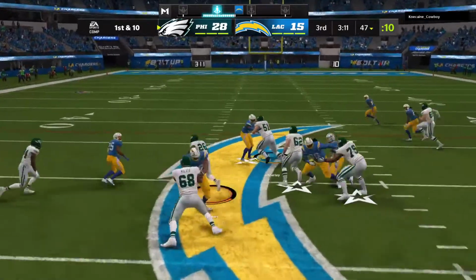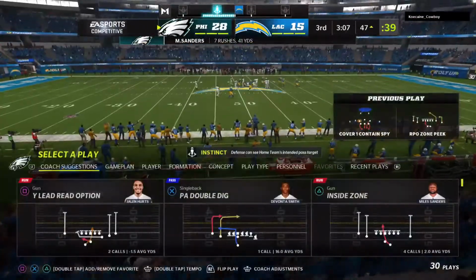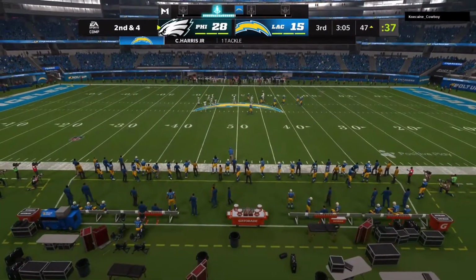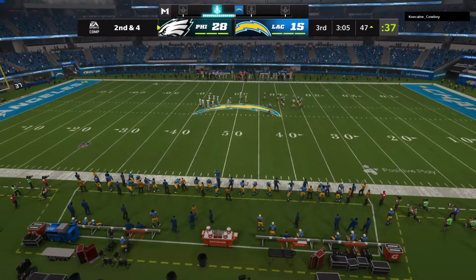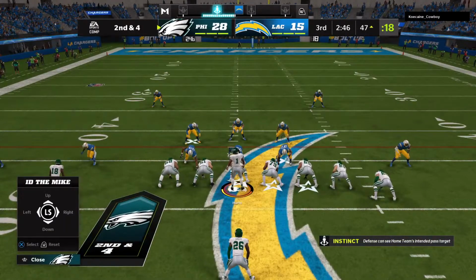On 1st and 10, it's Sanders. And he's going to get across midfield and into Charger territory. 41 yards rushing for him now in the ball game. Decided to hand it off that time on the run-pass option. Appeared to be an easy decision. Just gave it inside. Nice steady gain. The last run got 6.